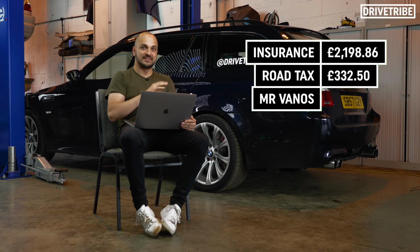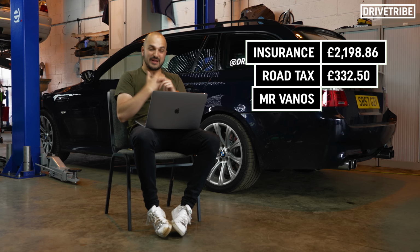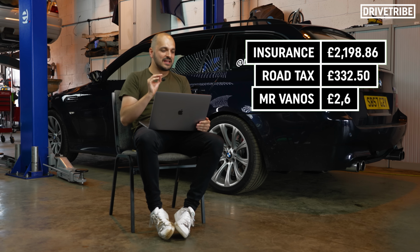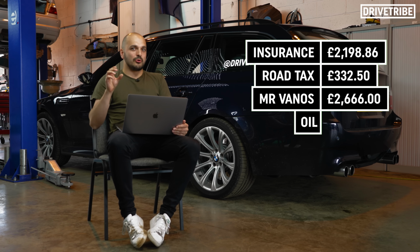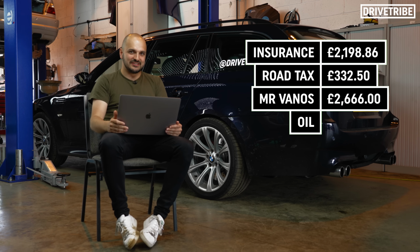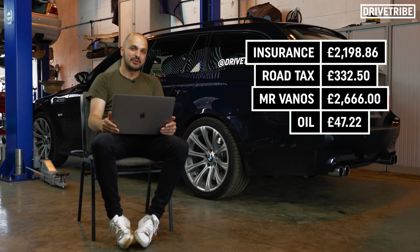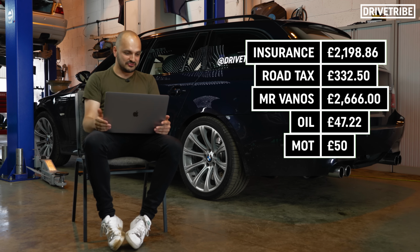Then we had the initial few jobs with Mr. Vanos in the second episode of this car on the channel. All of that preventative work, especially the rod bearings being the main one, but throttle actuators, this, that and the other, came out at £2,666. Then there's the single litres of oil that need to be added to the engine every 1,500 miles. I've put in 4 of those, which has come in at £47.22. Then the car had an MOT, passed it with flying colours, not a single advisory, that was 50 quid.